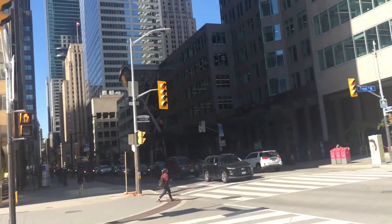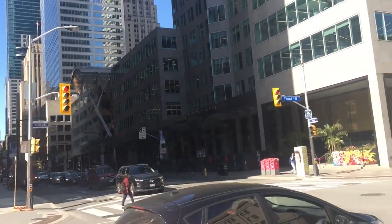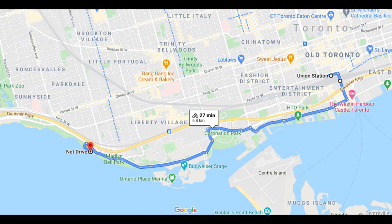What we're gonna do is basically ride along the Lake Ontario in the south portion of the city. It's definitely one of the most beautiful places to be in Toronto.